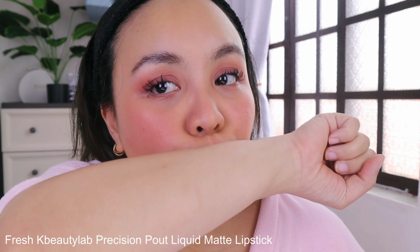Kasi hindi even yung distribution ng shade. So makakailang swipe ka pa para maging pantay. Pero honestly, I'm quite confused sa lip products na napili nila. I had the impression na this is a KBeauty, like, you know, Korean beauty inspired. But transfer proof liquid lipstick, I don't think that's the forte of KBeauty.